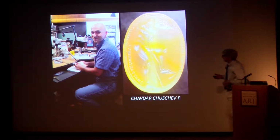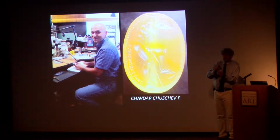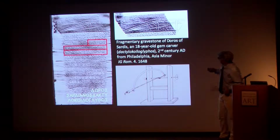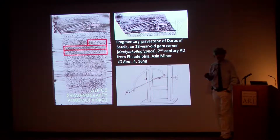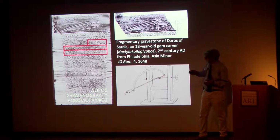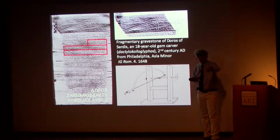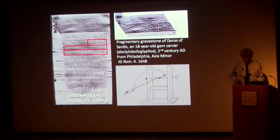More significantly is the fact that what Chavdar uses is essentially a Dremel, and he takes the tool to the stone. We know from ancient descriptions and some visual evidence that it was opposite. They used a lathe, or what's technically a spindle. This is an impression of a fragmentary gravestone of an 18-year-old gem engraver from Sardis, Doros, the Sardinian Adactyloglyphos, a ring carver. And at the top, where it's broken here, is basically the framework of a spindle and a bow wrapped around it. So by moving the bow back and forth, that would rotate the spindle, and the carver would bring the gem to the spindle.